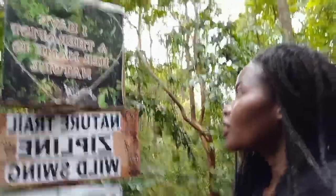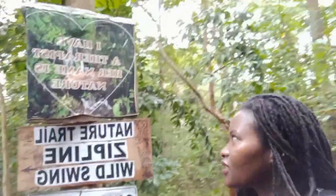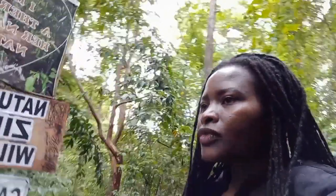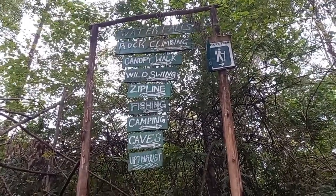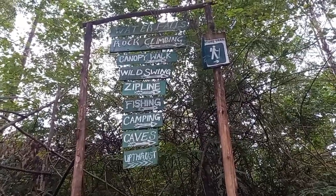Rest. And these are all the activities along this trail. Waterfalls, rock climbing, canopy walk, wild swing, ziplining, fishing, camping, caves, up thrust.